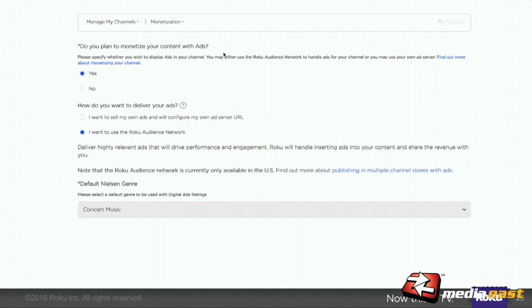I can choose how I want it sorted, and then you have a row, and I can create another row and another row and another row, however many you want, to round out the channel. And then we get to monetization. So right here, you can decide not to monetize, but it's probably a better idea if you do monetize.